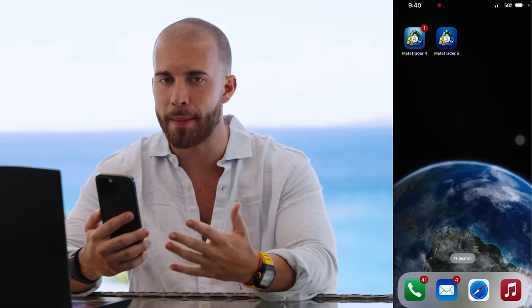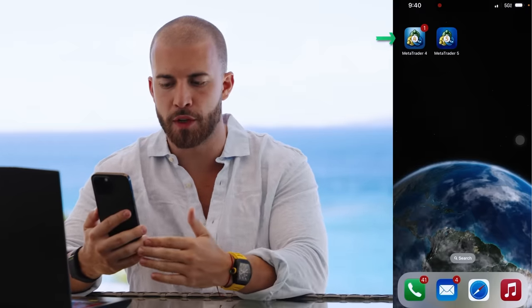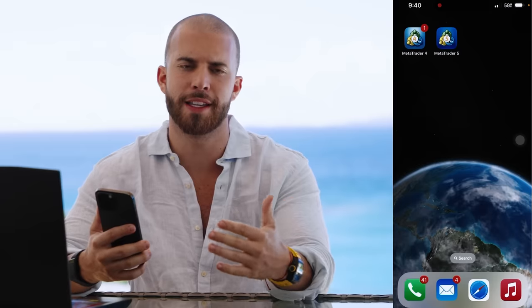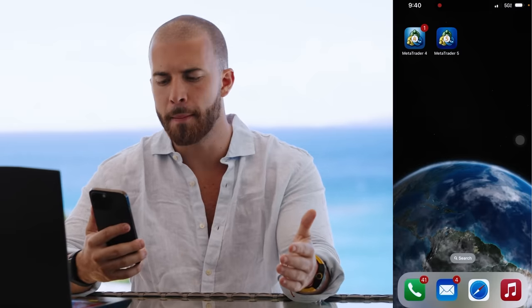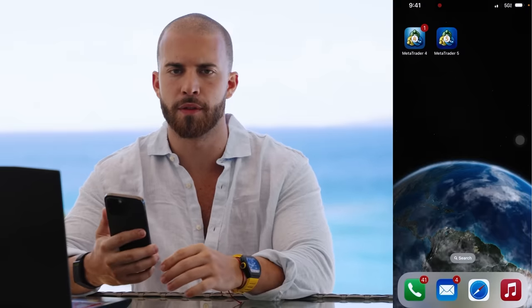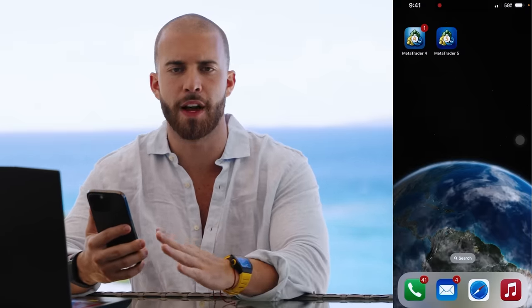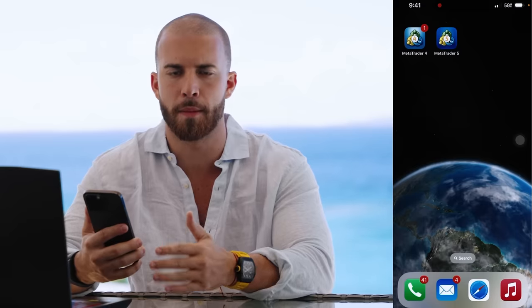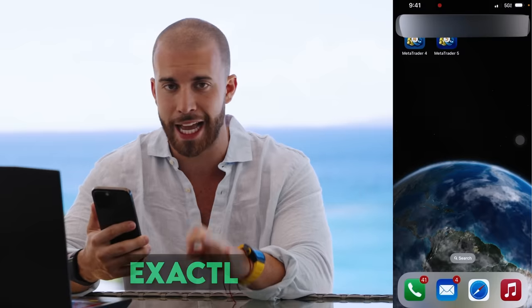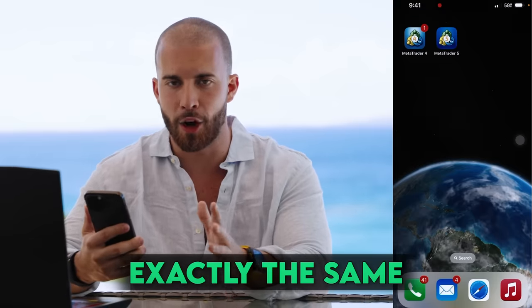Both of these apps are on the App Store. MetaTrader 4 is to the left, MetaTrader 5 is to the right. MetaTrader 4, so you have an idea, is like the iPhone 14. MetaTrader 5 is like the new iPhone 15, the newest version. They both work perfectly, just MetaTrader 5 is a little bit newer. For this video example, I'm going to show you how it looks on MetaTrader 5, but the buttons are exactly the same on MetaTrader 4.